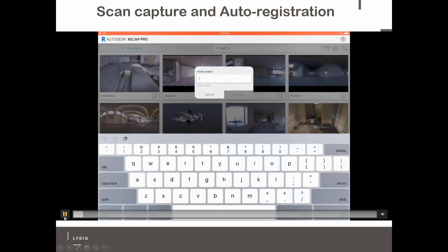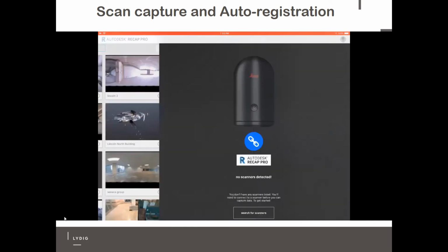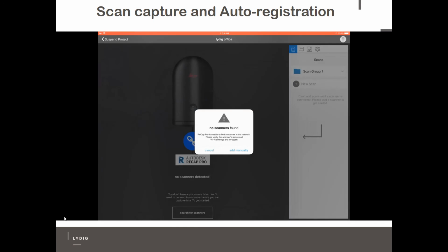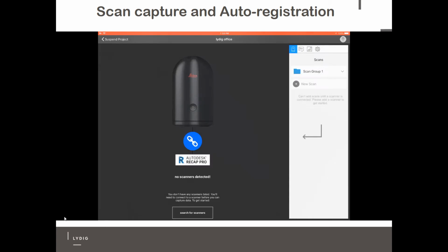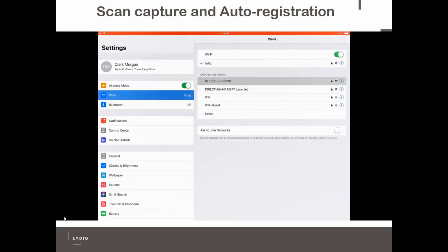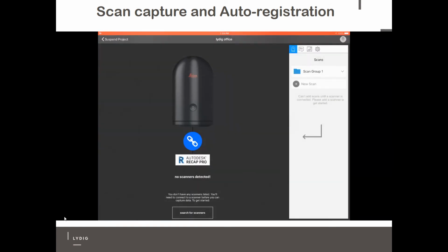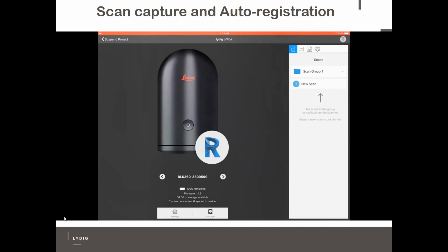So this is a quick example of a scan capture and how auto registration works. I'm in ReCap Mobile, starting a new project. You're going to see this is a beginner mistake: it needs to link via Wi-Fi. So you'll see me go in here, connect to the device, go back to ReCap, and kind of play around. This is one of the things you start to get used to when you use this device. And there it is. All right, now it's connected.